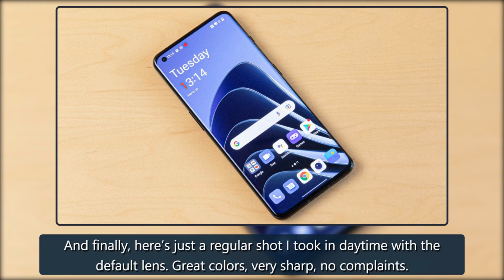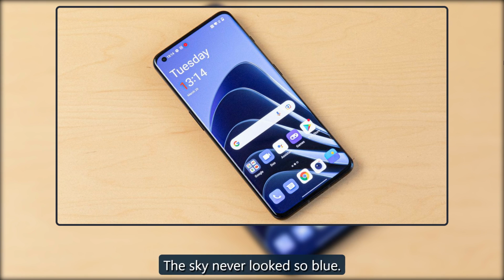And finally, here's just a regular shot I took in daytime with the default lens. Great colors, very sharp, no complaints. The sky never looked so blue.